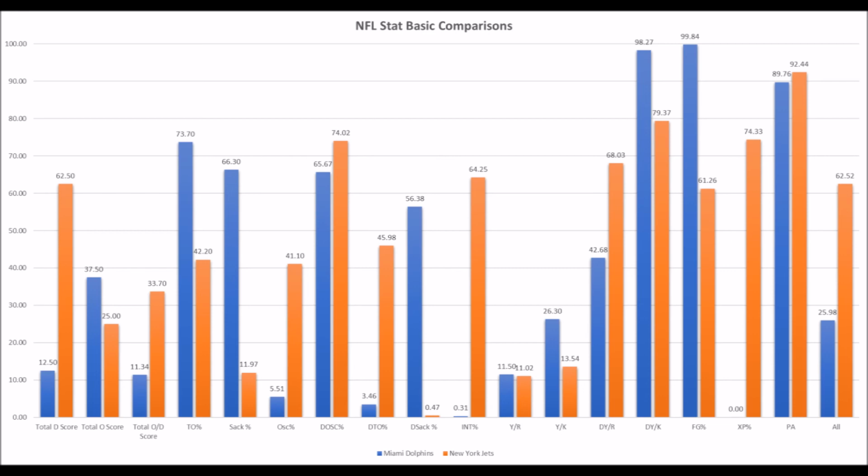So, for the most part, the Jets have a lot of advantages on defense. I mean, there are certainly some things that are in Miami's favor. It's just the big things like offensive score percentage on offense and defensive score percentage on defense. Those things favor the Jets pretty tremendously. So those are going to be some factors to look at.